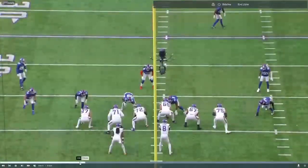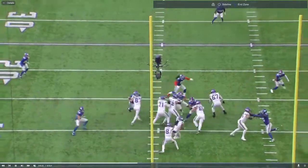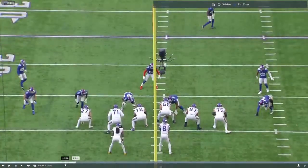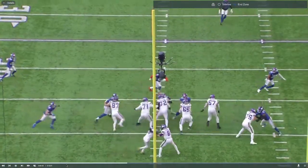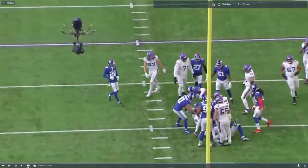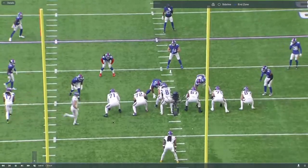You had Julian Love, who was down there in the box, also just step up after it looks like there could have been an RPO to the KJ Osborne side, maybe a tag just to draw Love away, but Love didn't fall for it. And the Giants just rally and make a nice play on Dalvin Cook to set up a 2nd and 7.